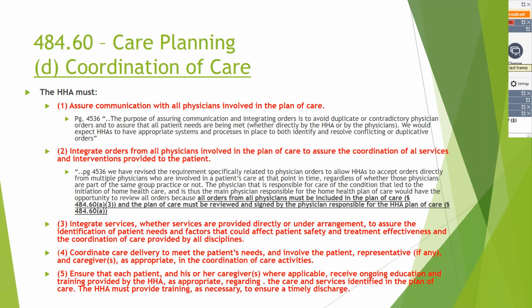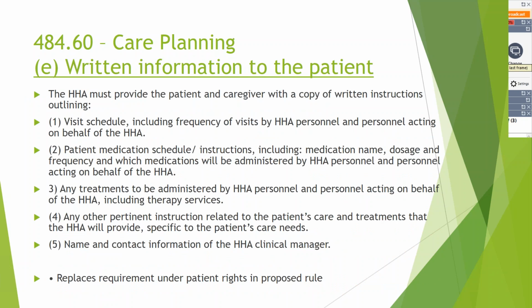So we need to integrate those services, make sure that they're provided correctly, coordinate care delivery to meet the patient's needs in that process, and ensure that each patient and his or her caregivers, where applicable, receive the ongoing training and education provided by the agency appropriate and regarding the care and services identified in the care plan. Patient information written hasn't changed.